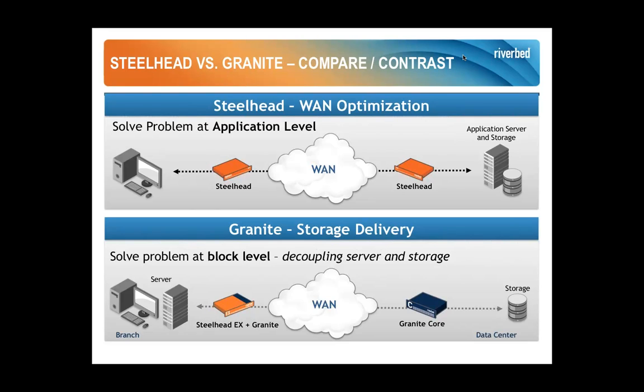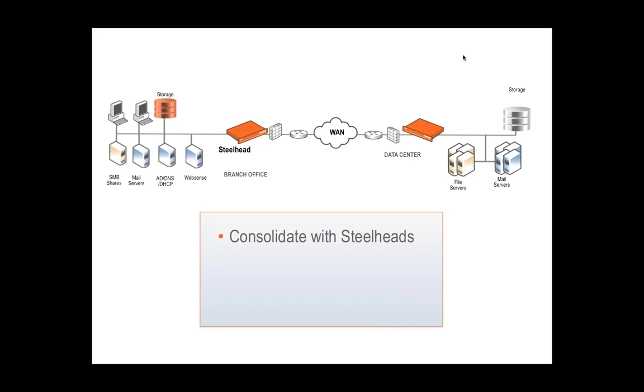Okay, so that's the core difference between the legacy of Riverbed, WAN optimization, where you have a client in the branch, servers and storage in the data center, versus Granite, where you have the storage in the data center thanks to Granite, but the compute and application still running in the branch for that branch. And I'll talk a little bit more about how that actually works. So back to this consolidation message. So there are effectively three parts to the consolidation value that Riverbed provides.